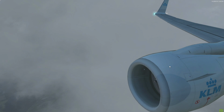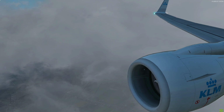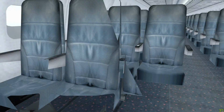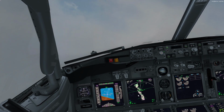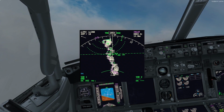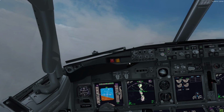A little bit of cloud, but other than that, absolutely gorgeous, beautiful. And we should start to see that FPS coming up again to the bottom right corner of the screen. So top of climb is there, and top of descent is there. Not going to be a very long flight at all, to be honest.